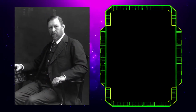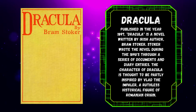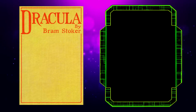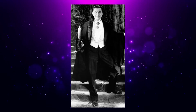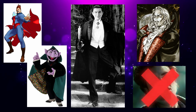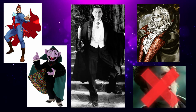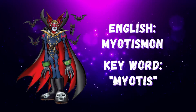Irish author Bram Stoker most famously pushed all these legends into the mainstream when he published the iconic Dracula novel. The titular character, Dracula, has since become the mold for all other fictional vampires to aspire to, including Digimon's very own Vamdamon. So now we know more about Vamdamon, but what about Myotismon?